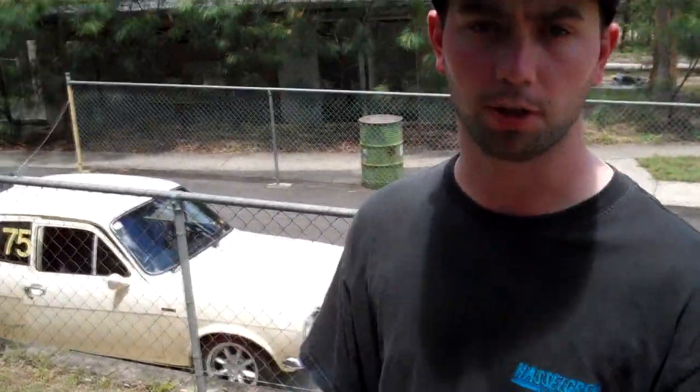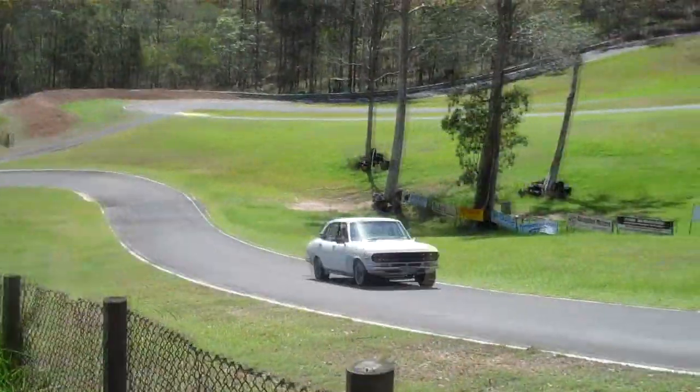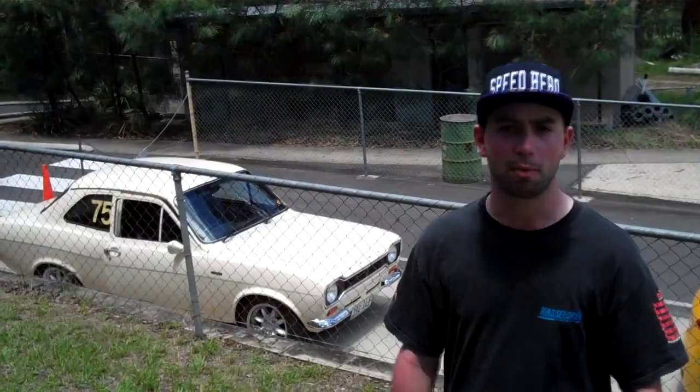So we were talking about Mark 1 Ford Escorts. My camera died obviously at yesterday's event, part 2 of this 3-part event. But Mark 1 Escorts are pretty common down here, and they're pretty popular. They're obviously popular in the UK. One of the examples, a very clean example, looks like it has Mini Lite style wheels on it, and it's very appropriate that it's come out for the hill climb. So pretty dope.